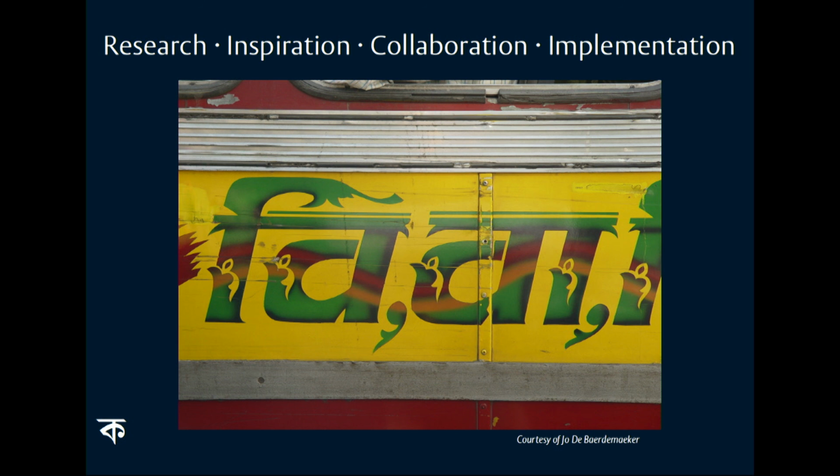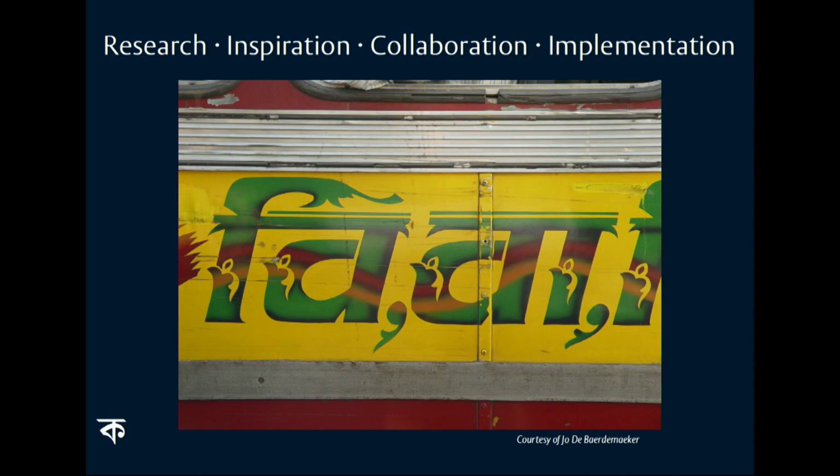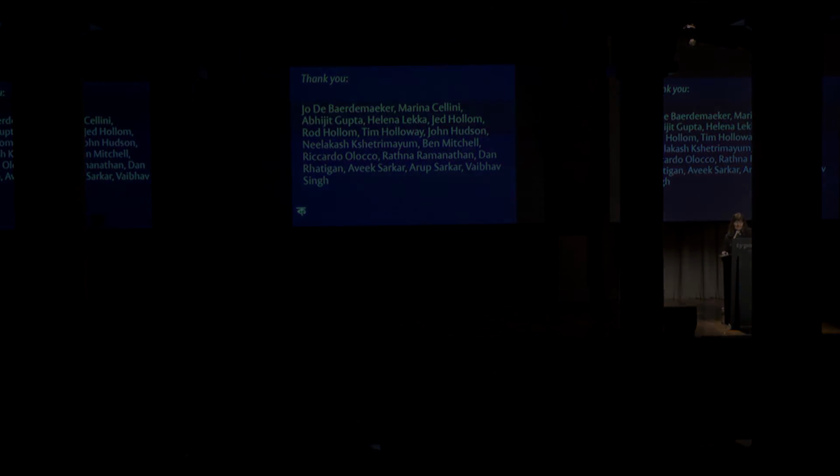So returning to the street lettering we saw earlier, I believe that in following an approach that combines research and inspiration and experimentation, that draws on collaborative input from different disciplines, and intelligent implementation, so production and use, it is possible to capture in type the vibrancy and the skillful execution of letter forms that are fit for purpose, as seen here on the bus, which transliterates from Devanagari as viva. So to end on a perhaps somewhat corny note, let's just say viva, or long live rich visual expression in whichever language or script. Thank you.